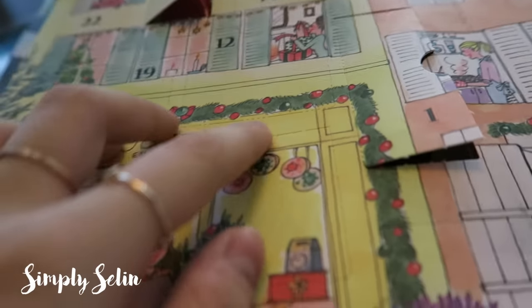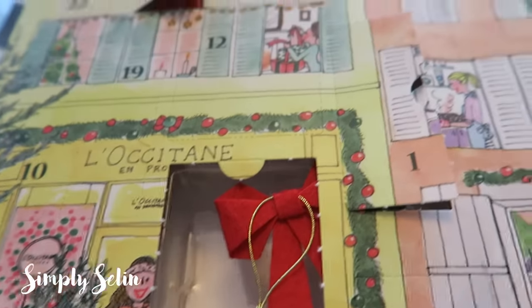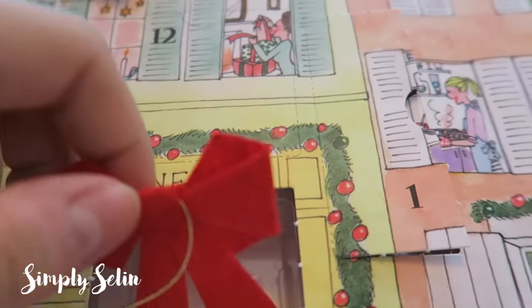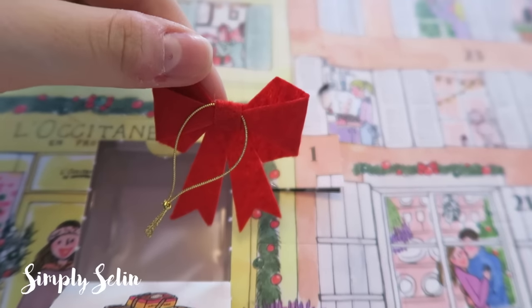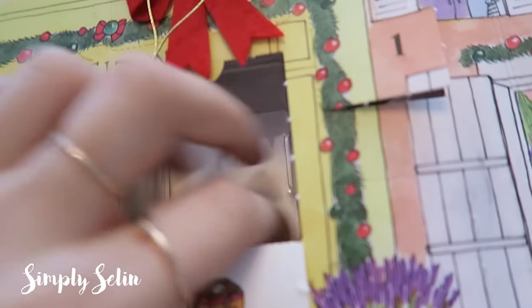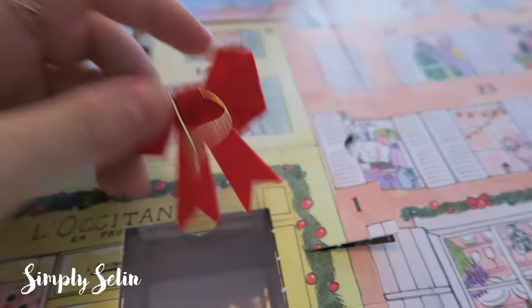Now for day 7. Dun dun dun dun dun dun dun dun. Is that it? Was it just a bow? What? Okay, that's cheap. That's literally a bow. But hey, it's my bow.